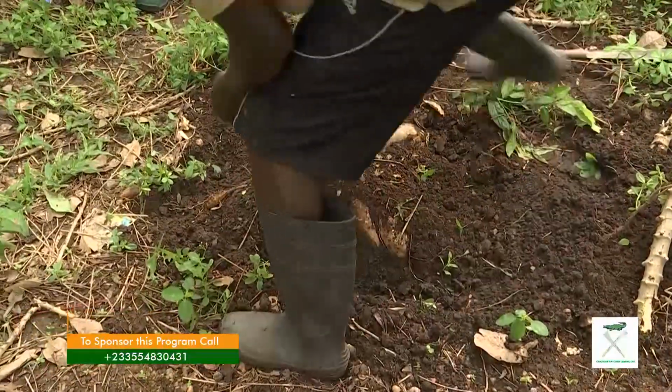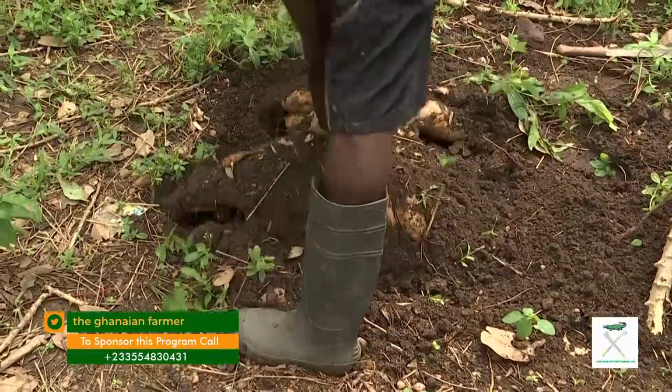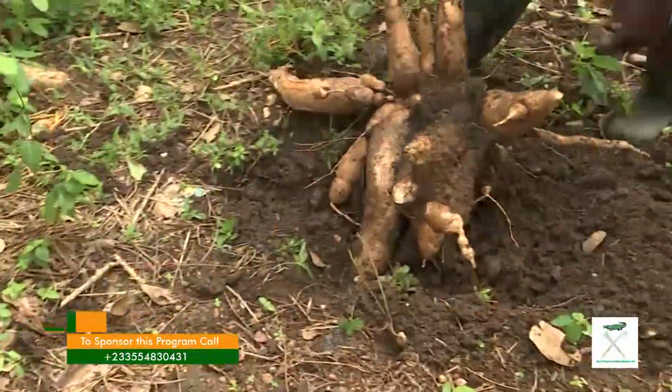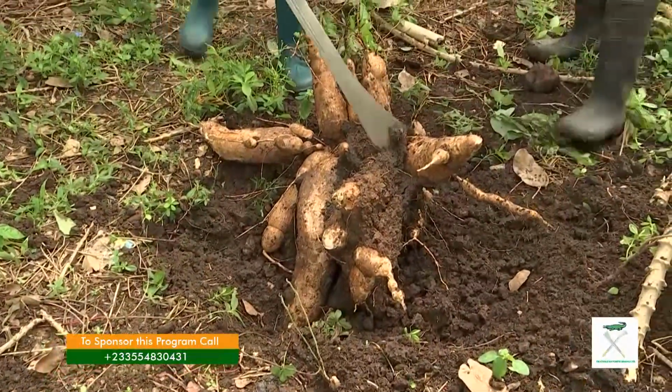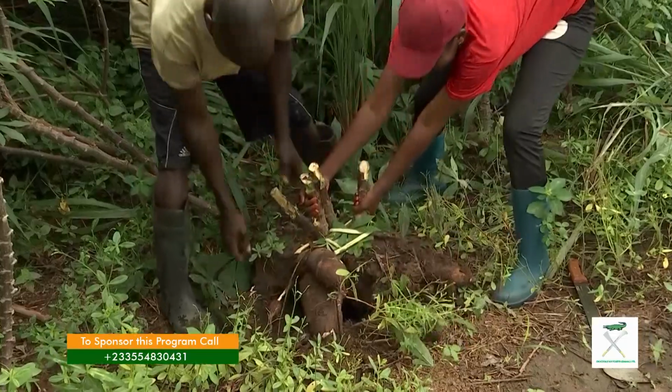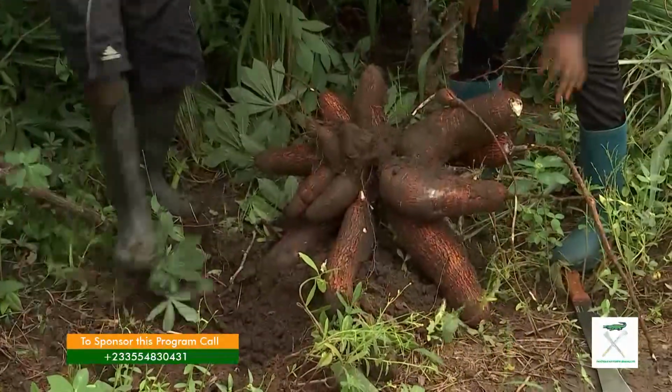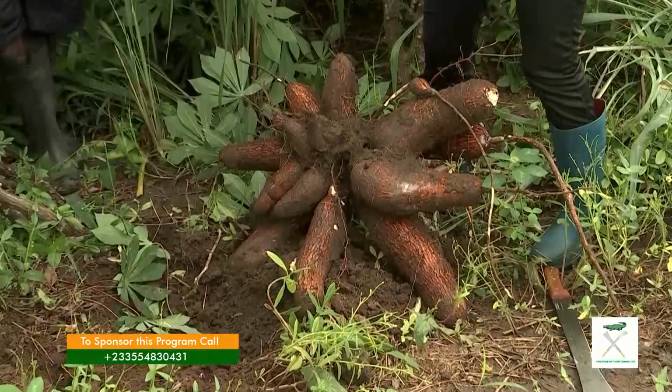And the little knowledge I have suggests that no one uses inputs. The inputs are the labor and the maintenance. But there is no application of any chemical or anything to kill or to enhance the growth and development of the tuber. Okay, that's fine.